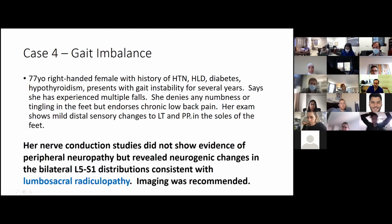But actually, her nerve conduction study did not show any peripheral neuropathy. She had beautiful sensory responses, beautiful motor responses. But when I did my needle study, within the L5-S1 distribution, she had denervation there. And so I said her study was most consistent with a lumbosacral radiculopathy. And so I recommended to the referring doctor that she end up getting some imaging like an MRI of the low back.